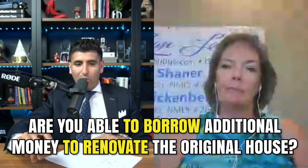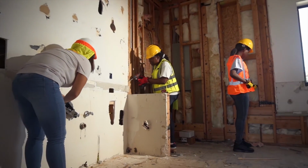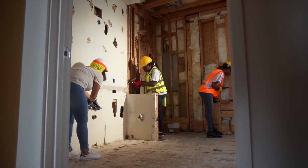Now, as it relates to the renovations, are you able to borrow additional money to renovate the original house? Let's say I'm doing a detached ADU. Can I get some renovation money to upgrade the kitchen and the bathrooms on the main house, or is it specifically for the ADU process? You can definitely build your ADU, renovate your ADU, as well as do any upgrades to your home. If you're going to pair it with the grant, the grant will only apply to the work being done on the ADU, but you can still incorporate full funding of your primary residence as well.